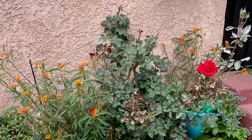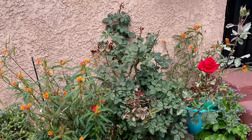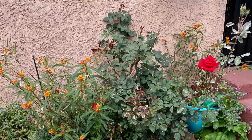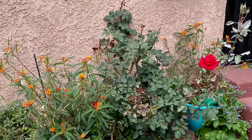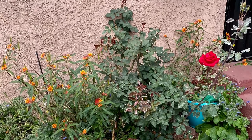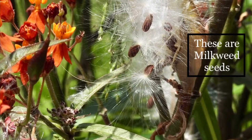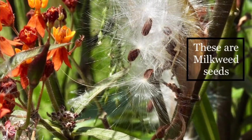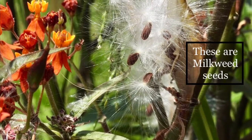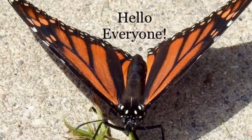This seems to be where all the action is taking place in our backyard. If you can't find the plants, you can buy the seeds at a nursery. And what do you think is visiting our backyard?